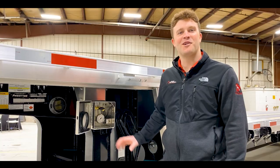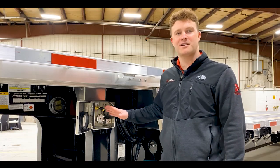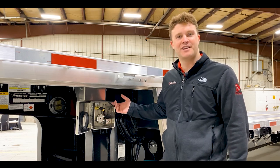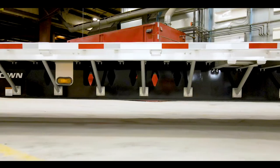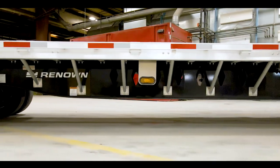Here at the roadside of the trailer, we're looking at the manual dump valve with the control box. There's also the load scale, an LED light so you can see at night, as well as the control for your rear bolster strobes. The 36 foot main deck is equipped with a 41 inch nominal deck height and 4 wood nailing strip, 2 per side.